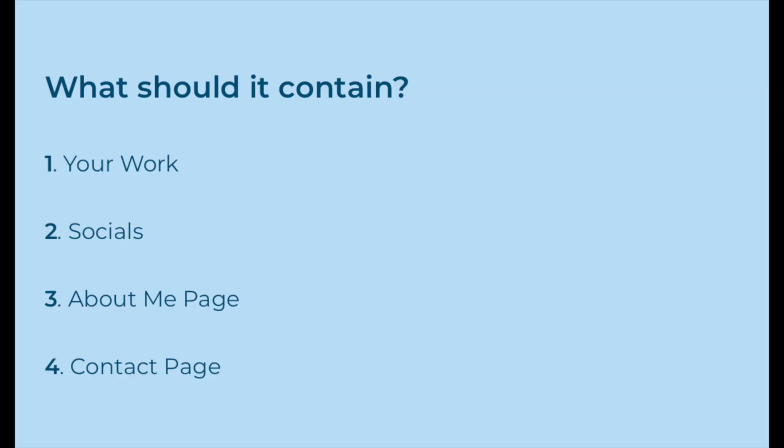So now we know what a UX portfolio is, I want to go into what it should contain. And there are four main things that it should have. The first thing is your work, obviously. Secondly, your socials. Third, about me page. And last, a contact page.